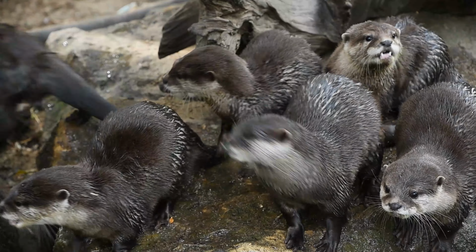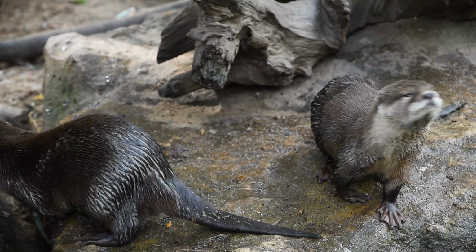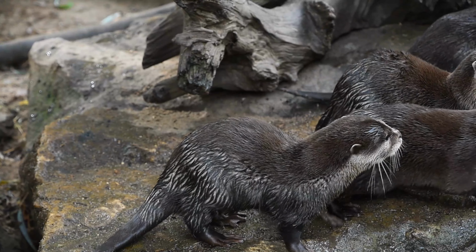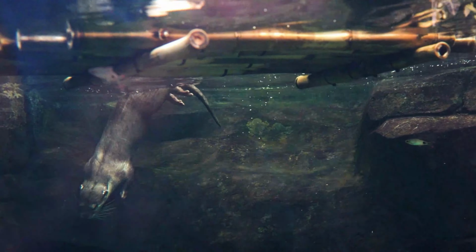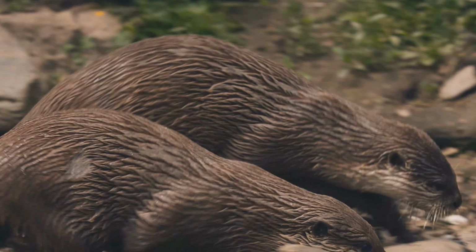These creatures are easily recognizable due to their sleek, streamlined bodies that can measure between 2 to 3 feet in length, with an additional muscular tail measuring about 1 foot. Their fur is dense and waterproof, typically exhibiting a rich brown color that provides excellent camouflage within their natural habitats.